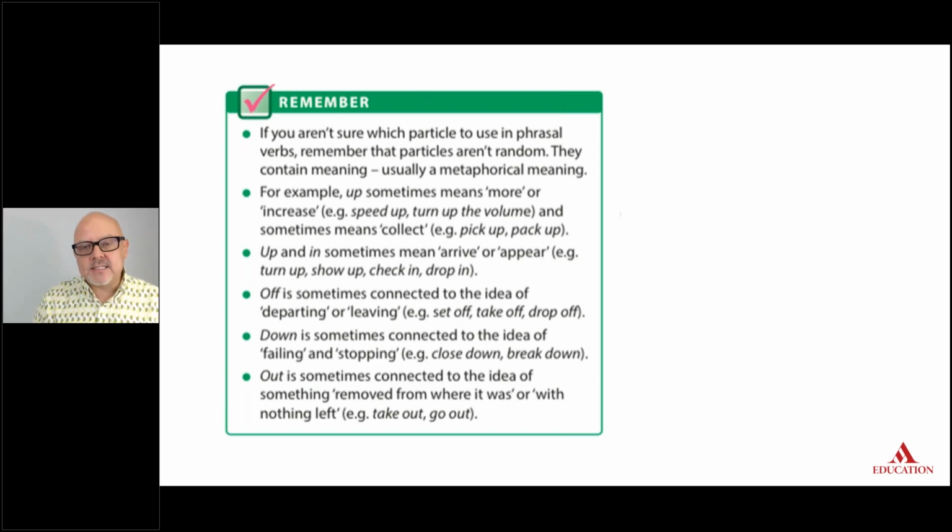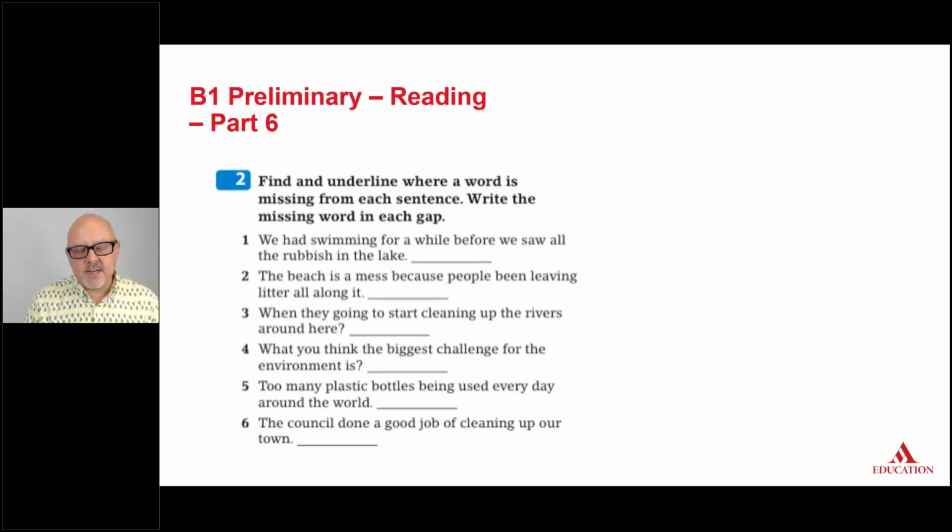Here's a task designed to work with that reading part, so getting at the use of auxiliaries. In each sentence, an auxiliary verb is missing. They have to decide where. So, we had swimming for a while. Of course, it should be we had been swimming for a while.